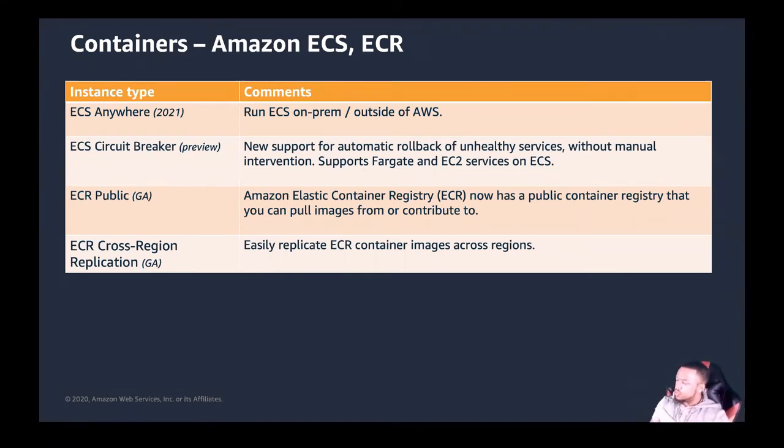And Circuit Breaker is pretty cool. It's in preview now, but it supports rollback of unhealthy services without manual intervention. So it supports Fargate and EC2 services on ECS, right? So making your production activities, your runbooks, hardening the way you can react in certain scenarios.